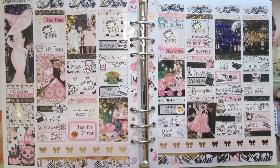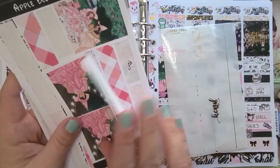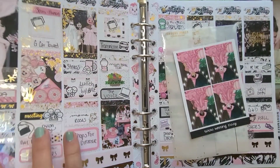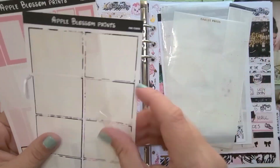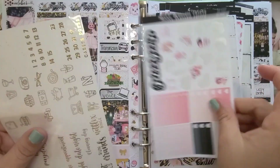Alright, y'all, let me show you what we have left with this. I think this was the first time I have used, did I use one of these in the previous months? Nope, I think this was the first time I've used Apple Blossom Prints. So it actually didn't turn out all that bad, to be honest with you. This was all the leftovers.